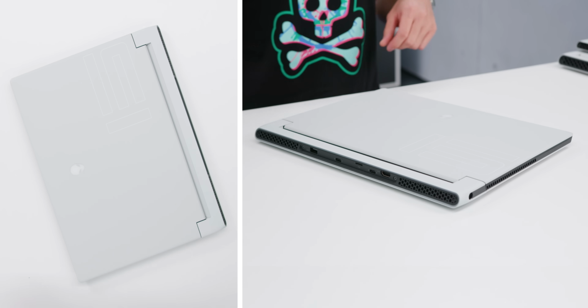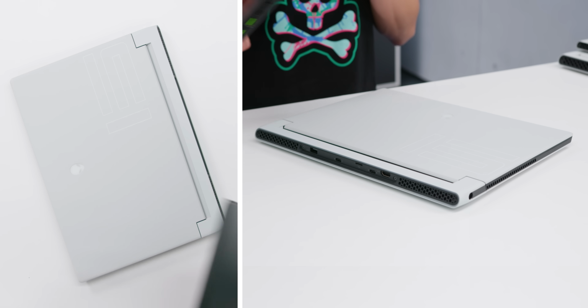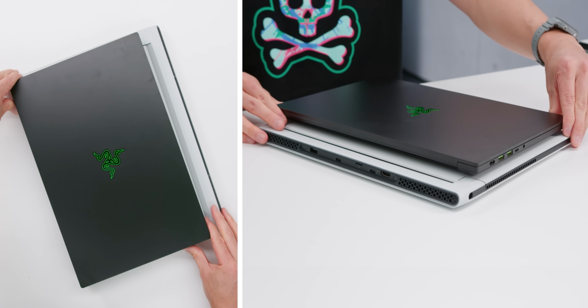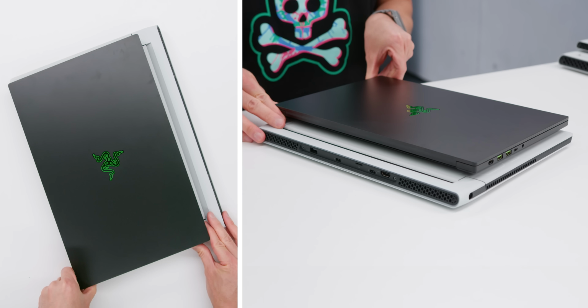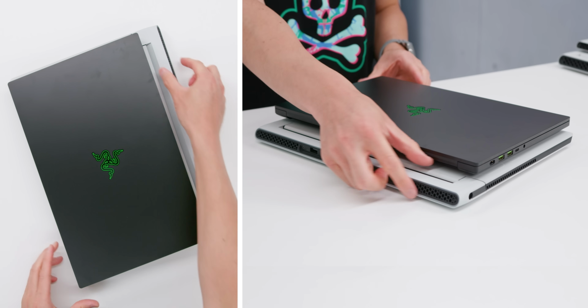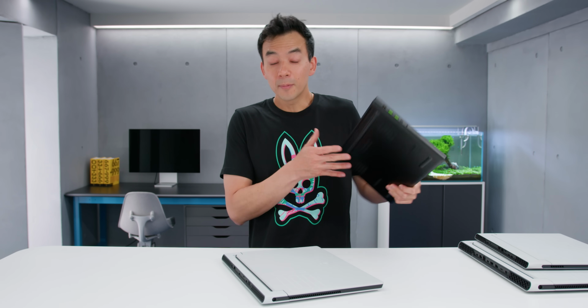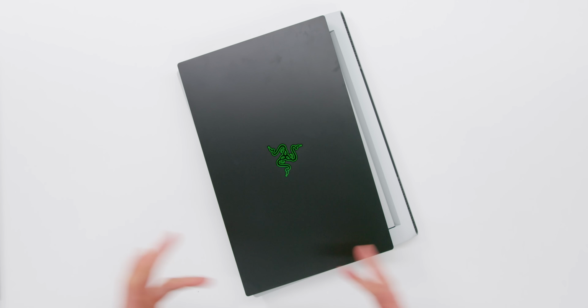These Alienware devices are not normal size laptops. They're actually quite large in terms of the footprint. If you look at this Alienware X15, it doesn't look particularly big until you place the Blade 15 on top of it. This is the same screen size, and they're both technically 15-inch laptops, but this is a lot bigger. In fact, most 16-inch devices are actually smaller than this device, and this thing doesn't even fit into my regular backpack. So you get nice performance gains, it just comes with a lot of size.